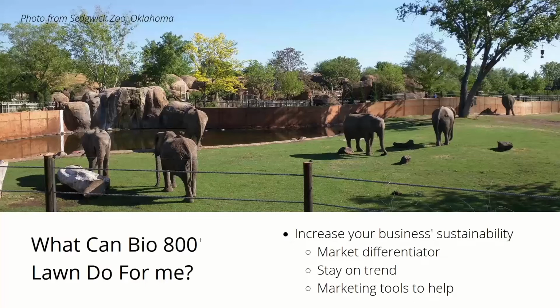Because it's really focusing on the soil and providing the plants with what they need based off of what the plant is looking for. So it's not forcing anything on the plant or overloading the soil with any unnatural input. So what can Bio 800 lawn do for me? Increase your business's sustainability. I mean, it's a huge differentiator in our market now.